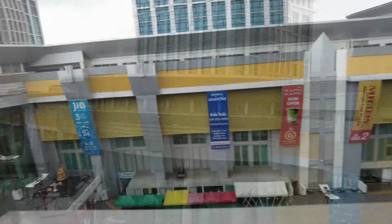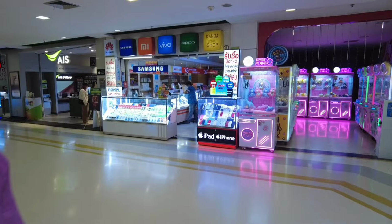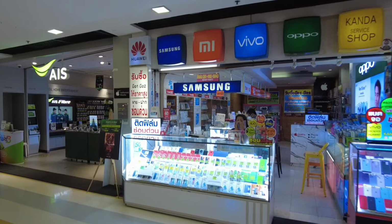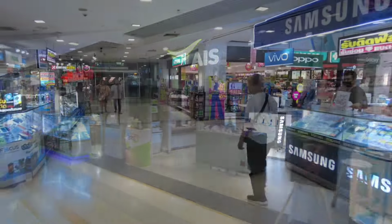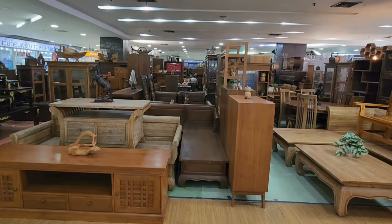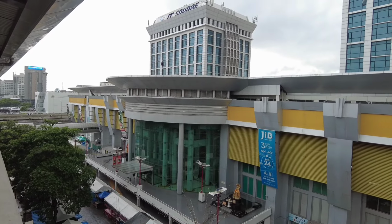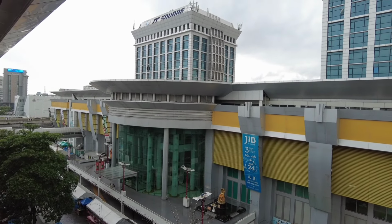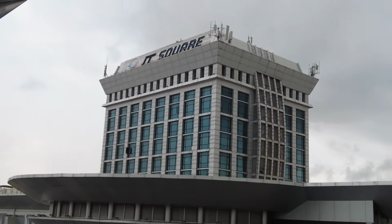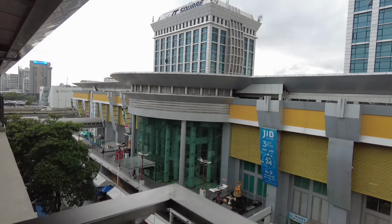There's other offices. What I wanted to talk about is in here, you see it says IT. There's a lot of cool electronics, a lot of cheaper knockoff brands. I got a cool little phone gimbal thing in there that was way cheaper than the name brands, and it works okay. And then there's also furniture in there, and there's a big food court. So you want to check it out. Mainly locals are in there, but this is at Lak Si Station, and it's called IT Square. And it's an older mall, but there's nothing wrong with that, and there's a big food court in there.